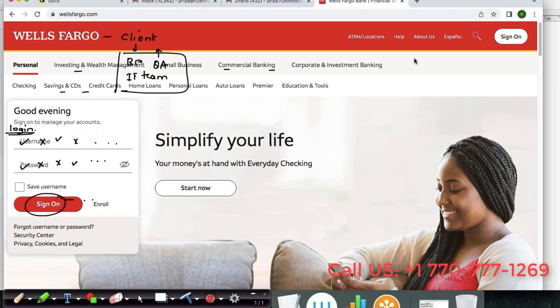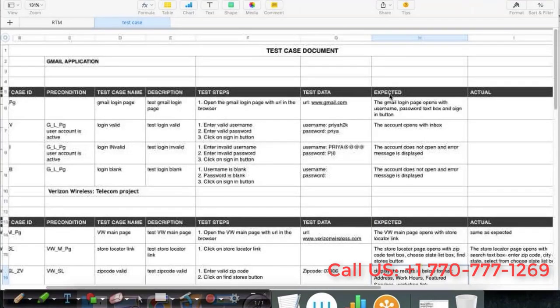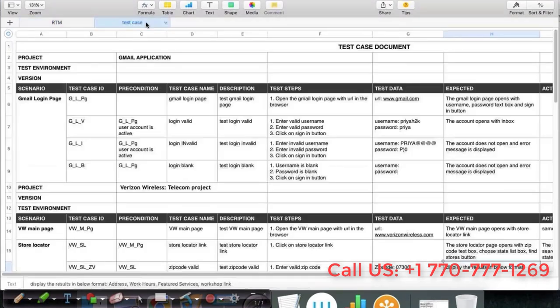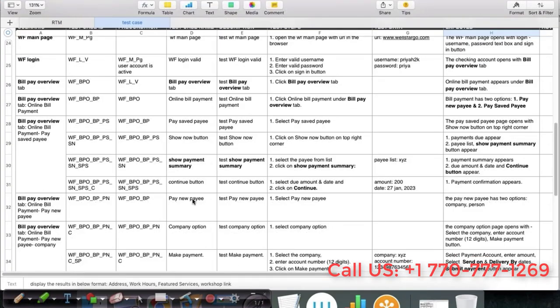And in order to do this kind of testing, there are different documents that you'll be creating as a QA. I'll show you one example here. This is the work from our recent batch. This is a format of the test case document. Then we have the traceability matrix. Right from the simple example, we'll be considering the complex examples here, and then we will show you how to write the test cases with a project-based example.